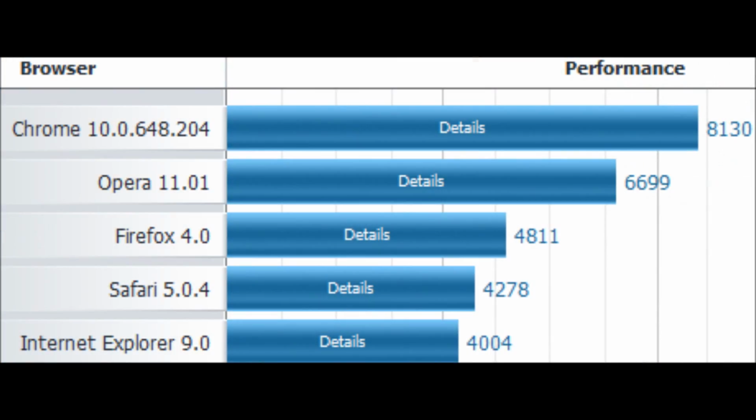Here are just the results of my only performance test from Peacekeeper. As you can see, Chrome is on top with Opera not far behind, and then Firefox, Safari, and Internet Explorer are rounding out the bottom of the bunch.